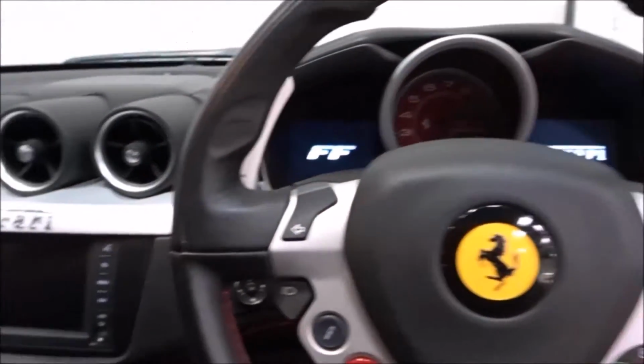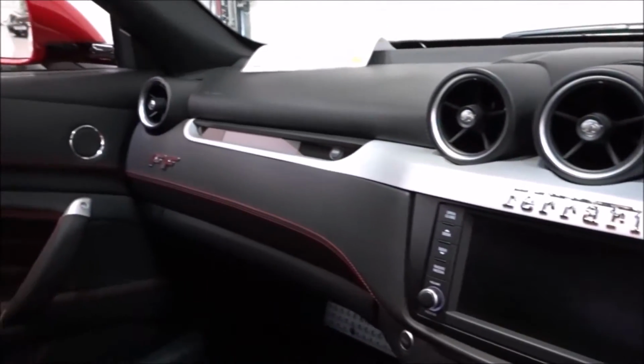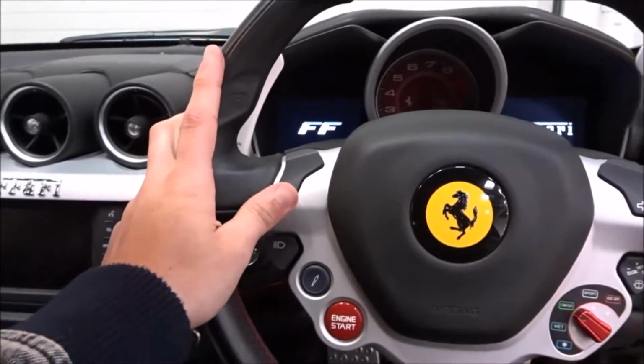So just sat in the FF now. Nice black interior, red contrast there. But yeah, I've actually been in an FF before, if you've watched my riding one, only a short ride, but still been in one. I'm actually going to take a seat in the back. I've never been in the back of one. Always wondered what it's like to see if it's actually practical.